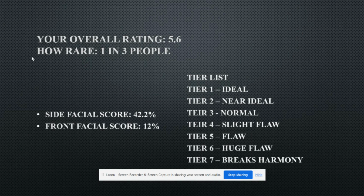His side facial harmony score is a 42.2%. His front facial score is a 12%. So when you're looking at 12%, some of it was due to him being bald, but even if he wasn't bald, it'll still be closer to the 12% just for that reason.